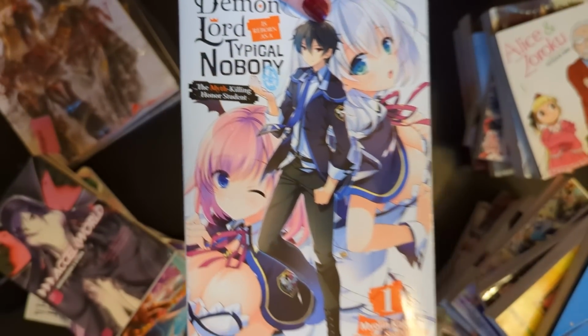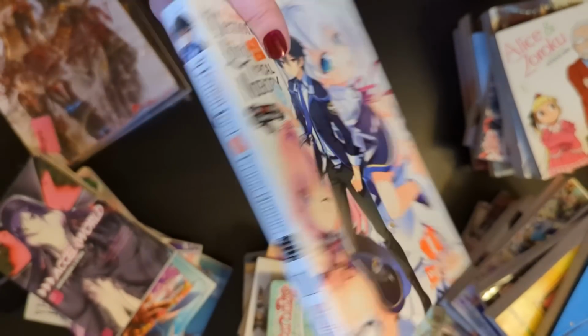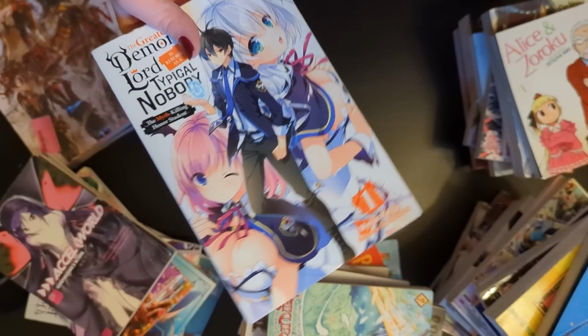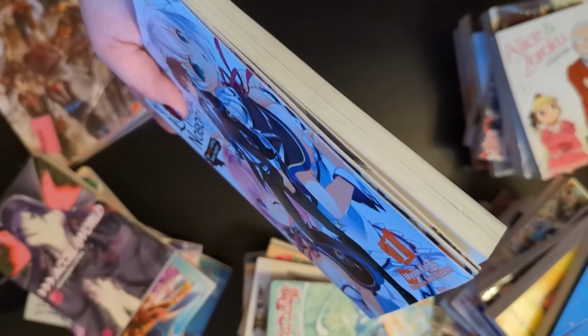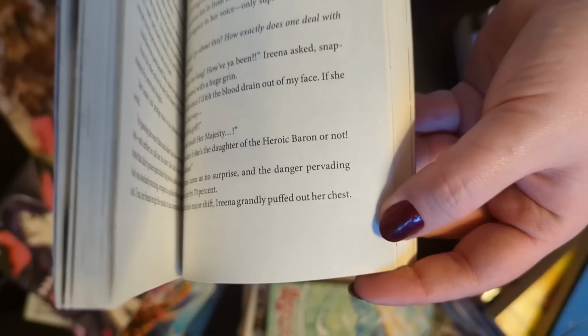Ooh. Feels like a lot of light novels actually. We have The Greatest Demon Lord is Reborn as a Typical Nobody 1. So we can start reading it and he cannot be mad at me. Yay! It feels so clean. Oh, that's great. Oh, there's a bit of damage. It's like something's ripped it a little. That's a shame, but that's actually not too bad.